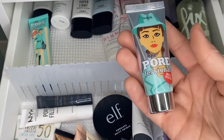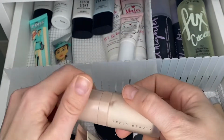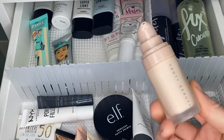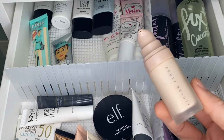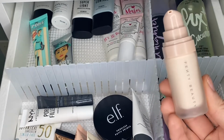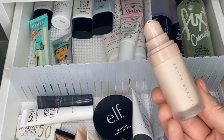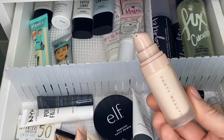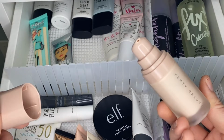This is the Instant Pro Filter by Fenty Beauty. This is also in the deluxe size. If you guys notice, I do get a bunch of deluxe sizes for primers, because when you have such an extended collection, there's no reason for you to look for full-size products, because you will never really use them before they expire. So I kind of like to sometimes try a product in a deluxe size if it's available.